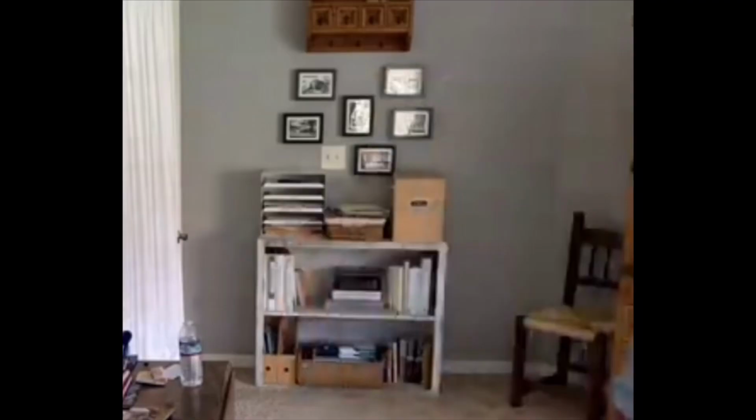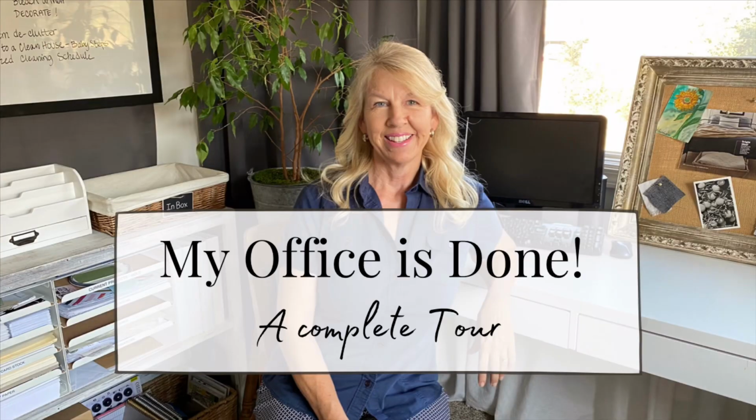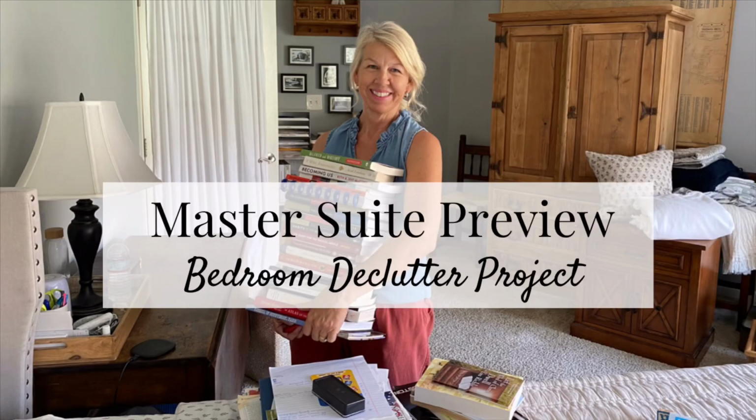I didn't have any photos of this space before, but I screenshotted a couple of things from previous videos just to give you a look. These are terrible photos, but this is what it looked like before. I had a bookshelf here that had all of my paperwork. It had a lot of books that I was planning on reading and my file system, and all of that got moved into my new office. I'll link that video below, as well as the master suite reveal, kind of showing you my plan for this room, in case you missed those videos.